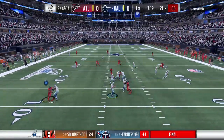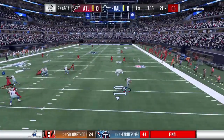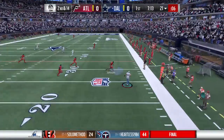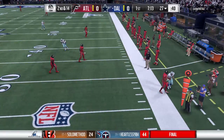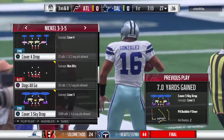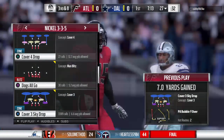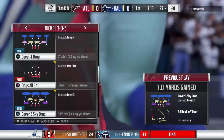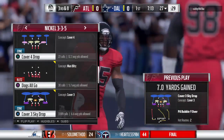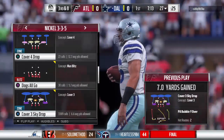Gonzalez off the play fake. Eluding the pressure right, and some room to work. And he'll get this up past the 25 before he's out of bounds. Give him 7 there on the tuck and run, and they're in better shape now for 3rd. Okay, he's not going to get the first down, but this is still a nice job of buying some time and then running to get to the sideline and get out of bounds and avoid the big hit.